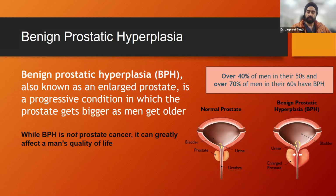So, yes, although these are progressive changes and will be more apparent as men get older, one shouldn't necessarily ignore these symptoms. It's also worthwhile to point out that this entity is a benign process and that BPH is not prostate cancer. But the reason why this is one of the most common reasons we as urologists treat men is that it impacts the quality of life.